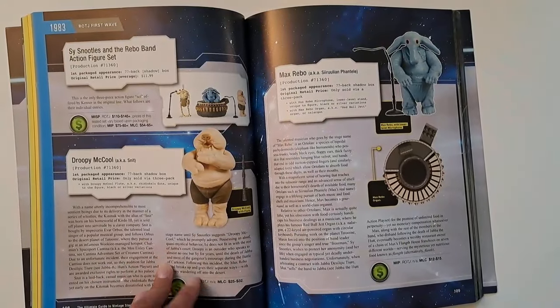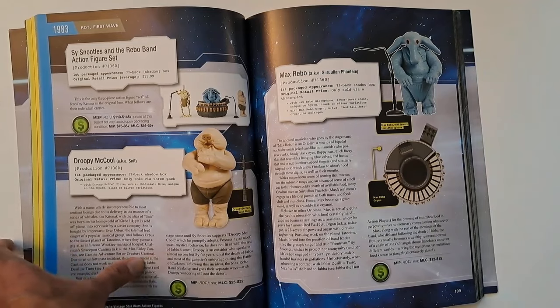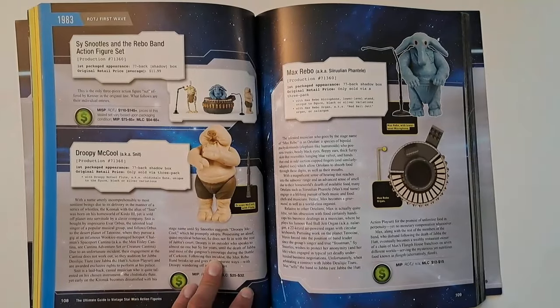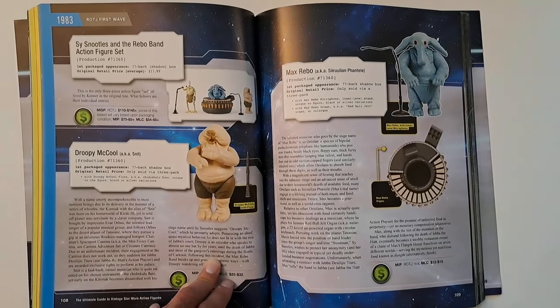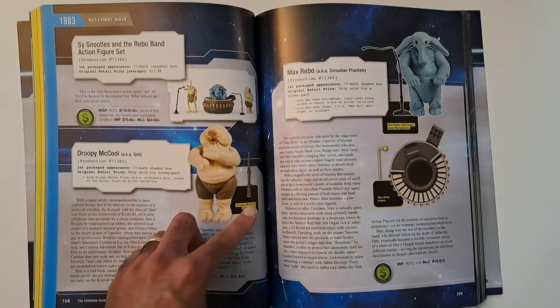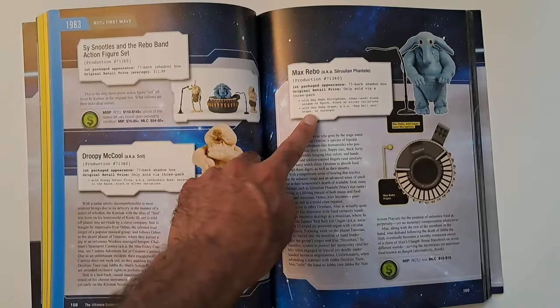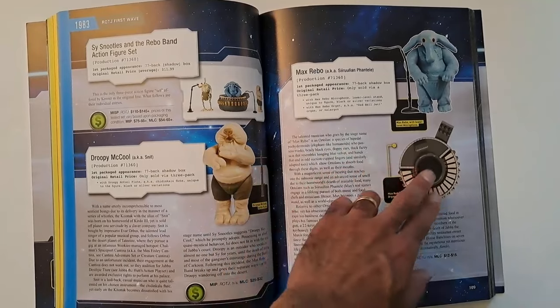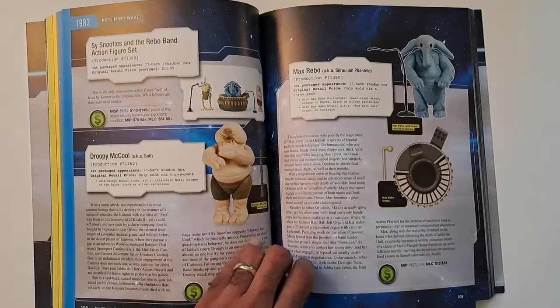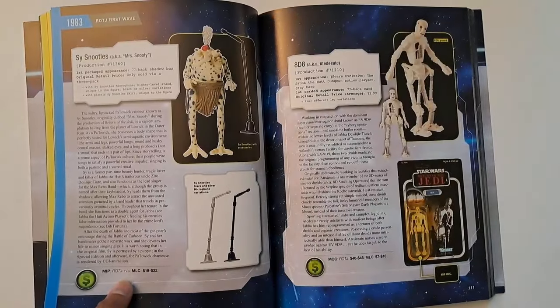Here's Sy Snootles and their Rebo Band action figure set. I had the opportunity to buy this recently and I didn't. It was like $300 in the box. So here's Droopy McCool. And he comes with an instrument. Here's Max Rebo. He comes with the little organ there. That's pretty cool. And Sy Snootles.